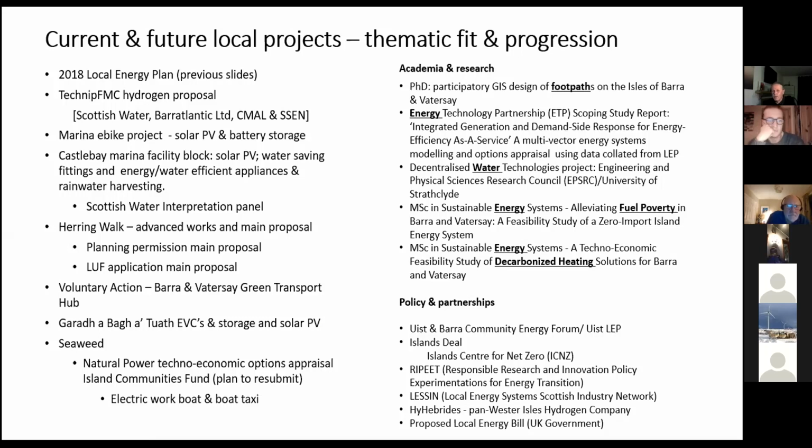If you upscale it to a sufficient level, you could even consider biofuel, which I noticed that CMAL have actually included in an option appraisal for the future of powering ferries. And we also looked at an electric boat. During the season for seaweed farms, there's only about 2 months harvesting, and maybe another 2 weeks in terms of deployment.